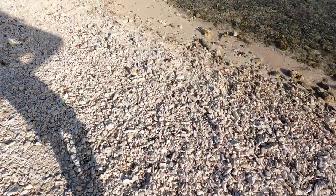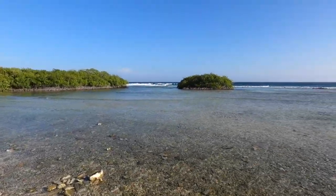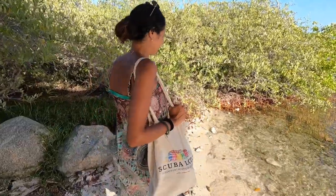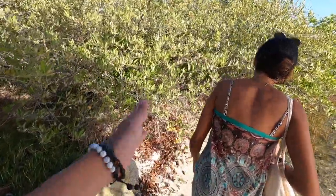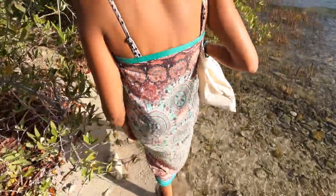Yeah, the whole ground's broken corals, and it's more of a mangrove area, so all these are mangroves. Got a little mangrove island there. Can you even get through there? Looks like there's a trail here, but yeah, you've kind of got to go in the water and not slip.